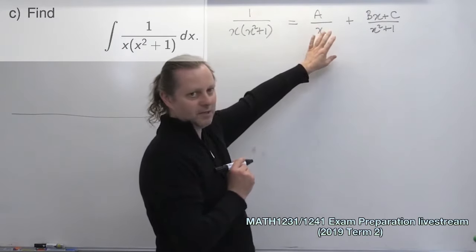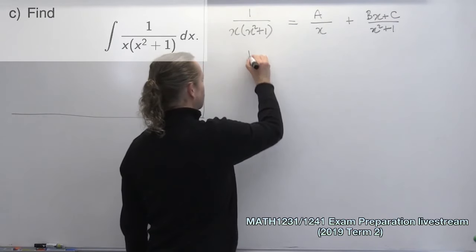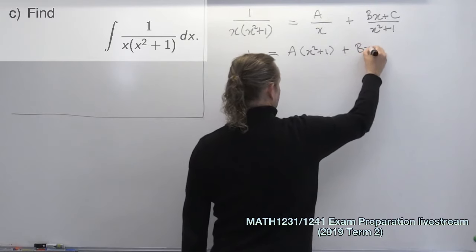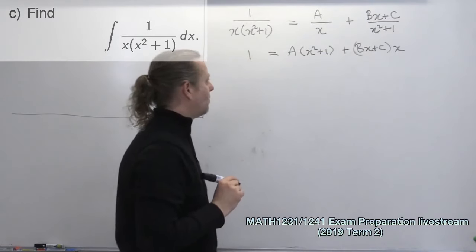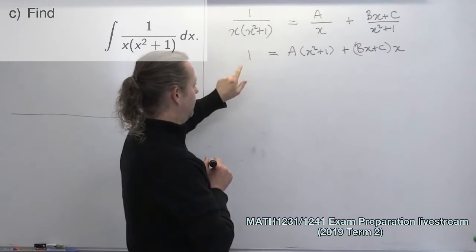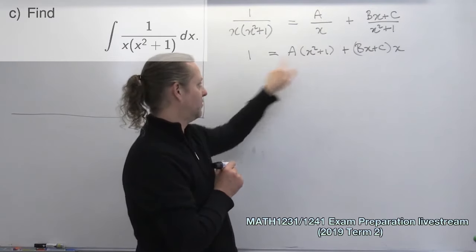There's a number of different systematic ways, but I would multiply throughout by the denominator to make it into a polynomial equation, which would be 1 equals a times (x squared plus 1) plus (bx plus c) times x, like so. Then try to figure out what a, b, and c are by various means. You can substitute some values for x, or you could pick off coefficients. I think it's pretty easy to see that on the right-hand side, the only constant term comes from a times 1, and so that's got to match the constant term on the left.